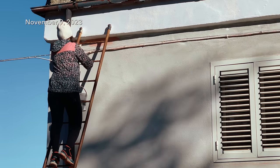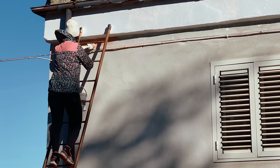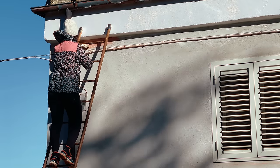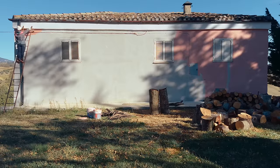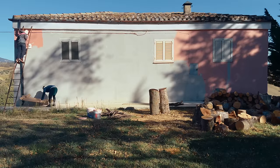Now that the wall is ready, Mama Marina is starting the work. When we were renovating the patio, we found a bucket with the original paint in the garage, and Mama Marina is going to finish the wall with it, hoping that it will be enough.